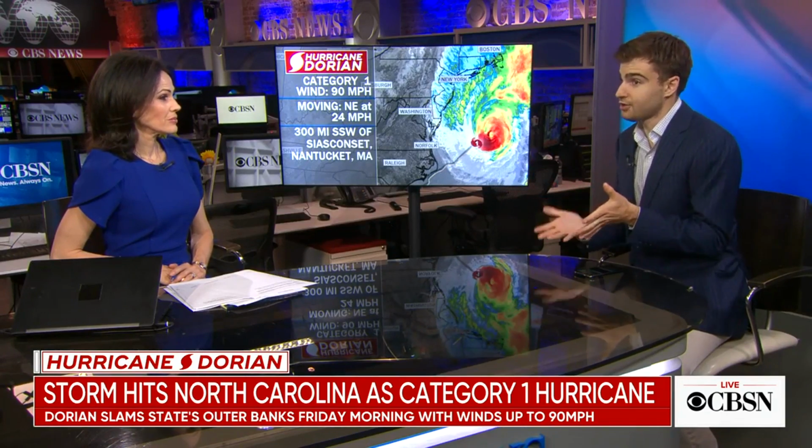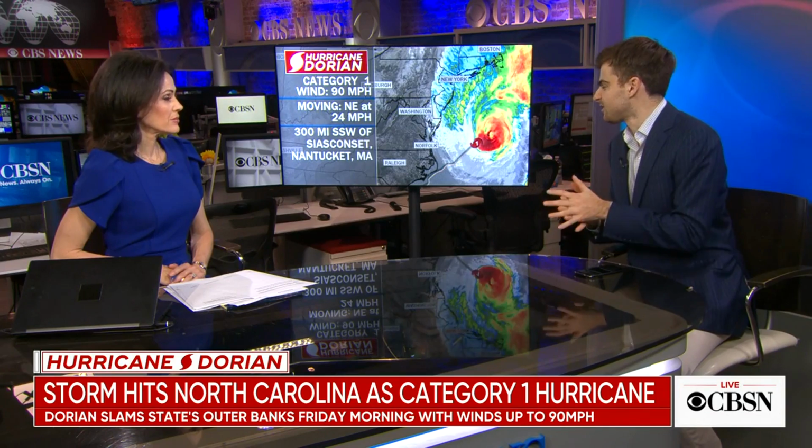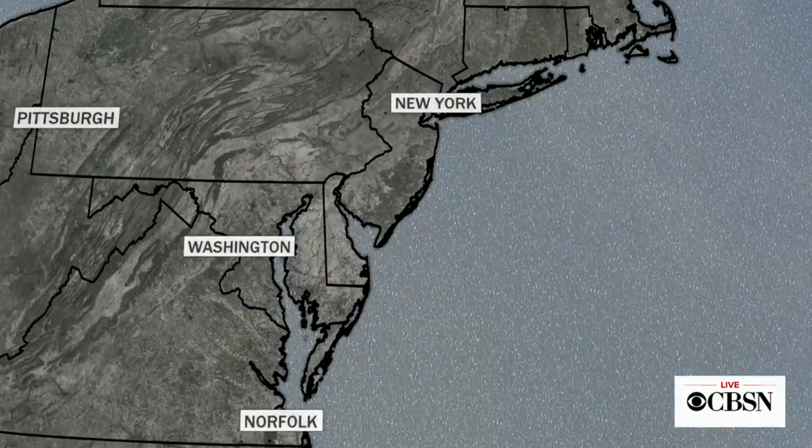So in terms of the current location of the storm, it is 300 miles south-southwest of Sconset in Nantucket, which is the easternmost part of Nantucket. It is going to avoid Nantucket, which is certainly good. But look at that forward speed of 24 miles an hour. That means the storm is really moving, right? It was moving at 2 earlier.